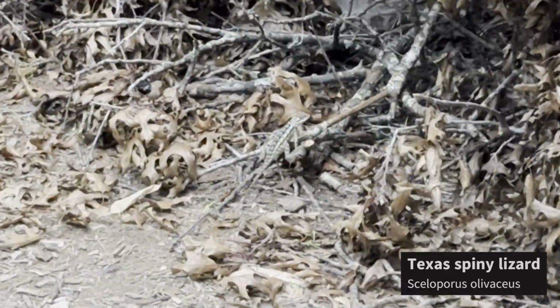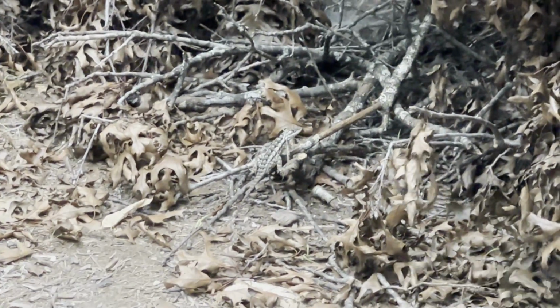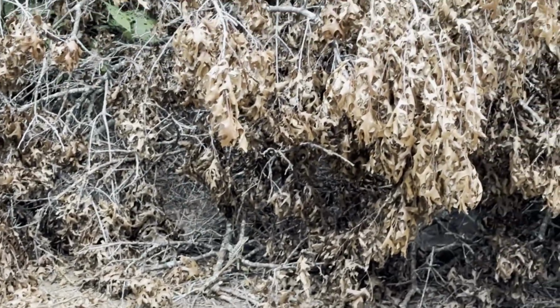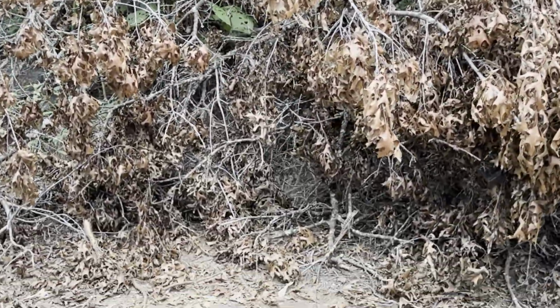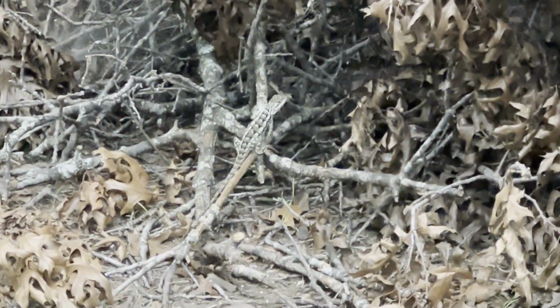There's a Texas spiny lizard crawling across the trail. Kind of neat. Usually you see them on the trees. This one is just going into the brush, this dead pile of leaves here, I guess. This fallen tree. Where'd he go? There it is. Yep, Texas spiny lizard.